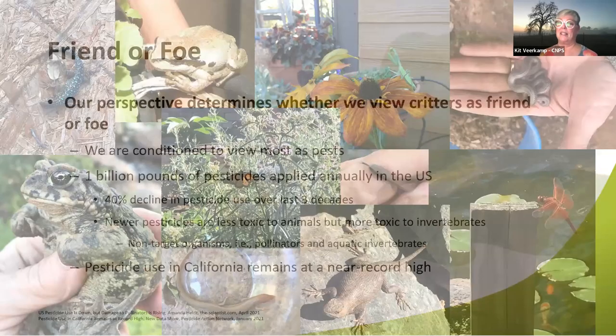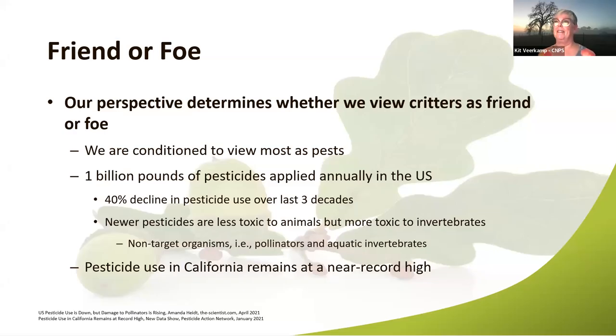That's one of the things I just absolutely love about being out in my garden is interacting and finding these different critters. But whether we see them as friend or foe really depends on our perspective and how we view these different organisms. A lot of us are conditioned to see a lot of these as pests or very scary, and it's the ew factor. But others, again, embrace it and love it.